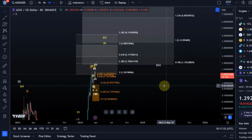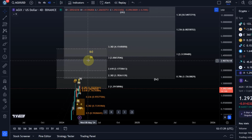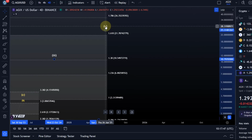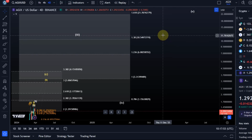Okay, of course it could extend, and of course we might see here a 3-4 pattern. So after that next high, it might even extend above $3. We might see a deep pullback still in a wave 4, and then one more high in wave 5. I mean, it could possibly reach $20. Is that realistic? I don't think it's anything that should be traded for.